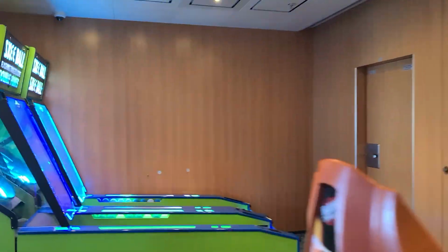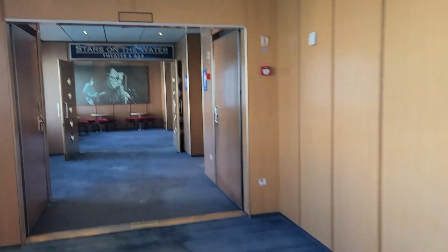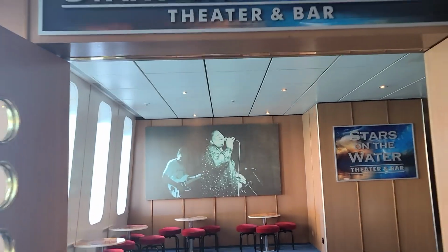You have Fast and Furious right there on the right. And you got some classic arcade games. Now, coming out of the arcade, we now make our way towards the front of the ship, back towards that wonderful Stars on the Water theater.